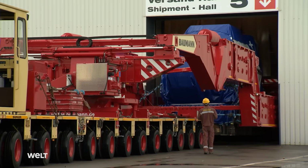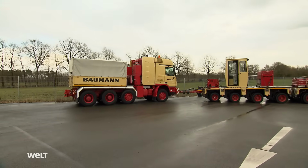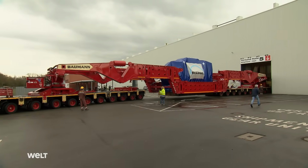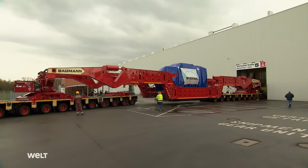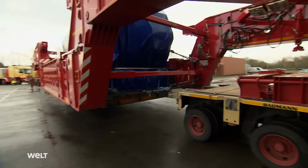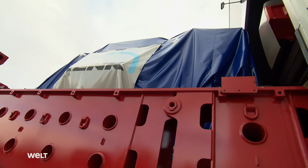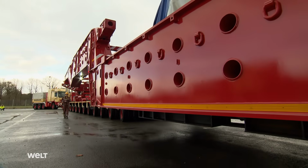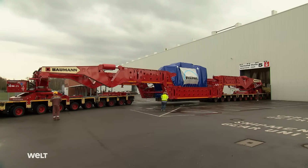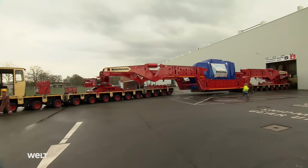A gigantic transporter is leaving the hangar at the Renk plant in Rheine, North Rhine-Westphalia. It has 36 axles, is 75 meters long, and weighs 442 tons. On a tank bridge, a steel construction that can be raised and lowered, it's transporting a drill head gear unit for a dredging vessel. With a weight of 195 tons and a price tag of around 2 million euros. Today's transport is destined for an inland port located 12 kilometers away.